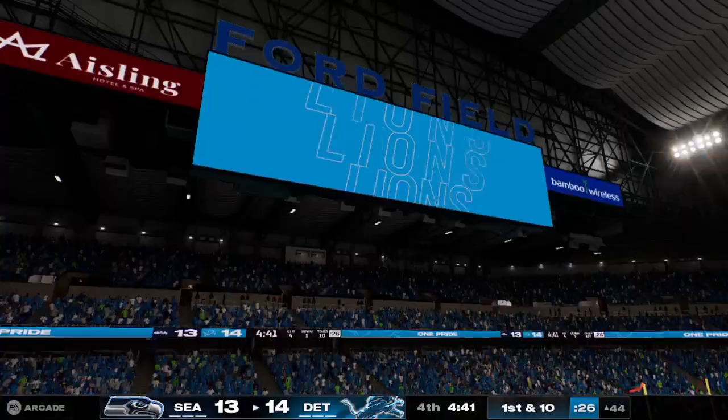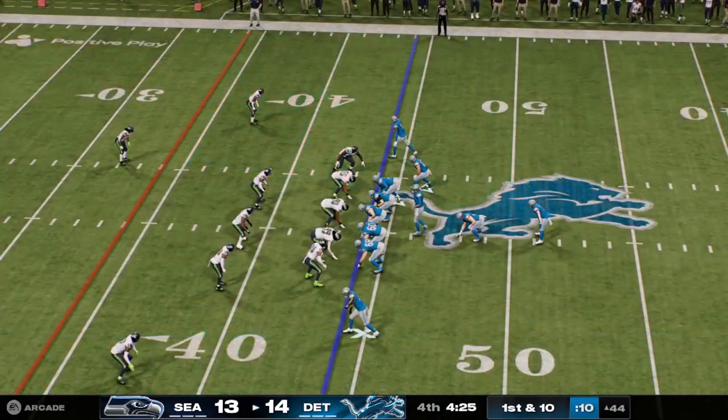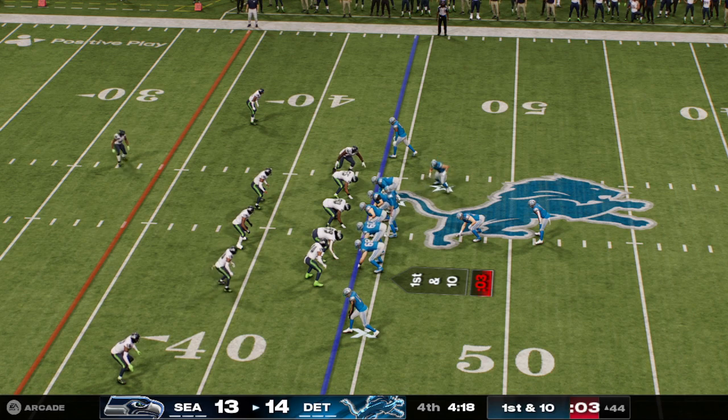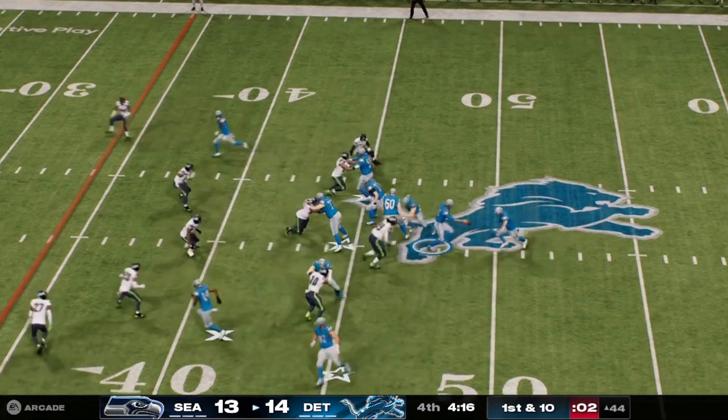It takes a certain guy in that slot position to be willing and able to go across the middle of the defense on those in-breaking routes. You can tell this guy, he doesn't care. He is fearless going across the middle, and he's able to secure a nice catch.